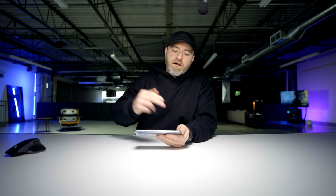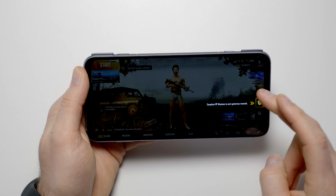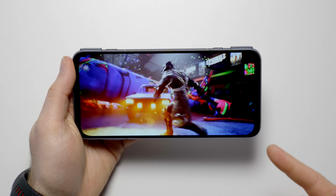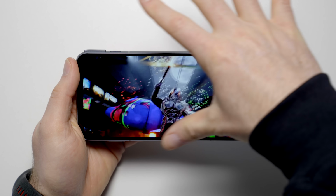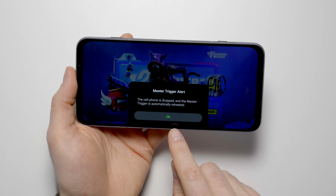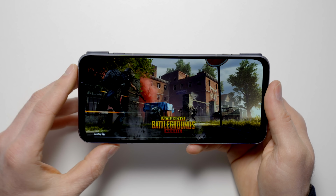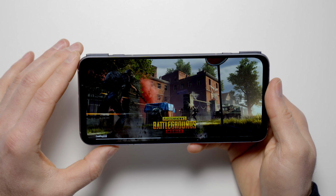So the other cool thing about these triggers is not only do they jump up in a motorized fashion when you actually go to play a game, they also detect if the phone is going to drop and retract for that purpose as well. If you're going to drop the phone, I don't know, let's test that real quick. Here we go. Yeah, look, they're gone. Let's go ahead and play a match. I'll show you how this is mapped out for this particular game.